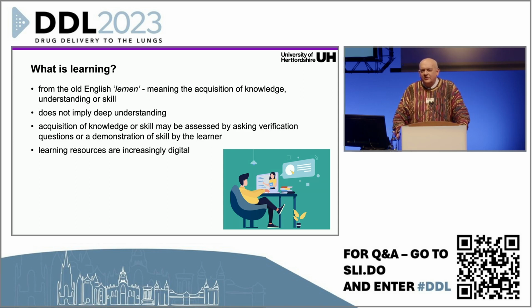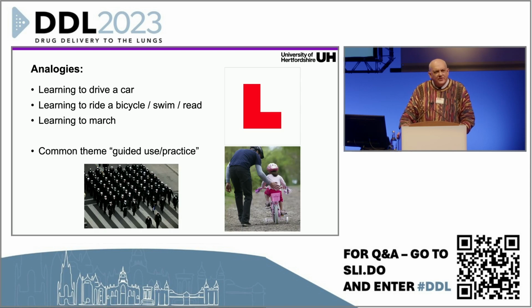And at this point, I'd like to put a call out to the Netherlands, to Paul Hagedorn's group, who are using these techniques in their national inhaler technique guidance to reinforce the training that they're giving. But can we go further? I believe we can, and I believe that the digitalization processes are enabling us to look at resources that enable us to go further. And I want to take some analogies.